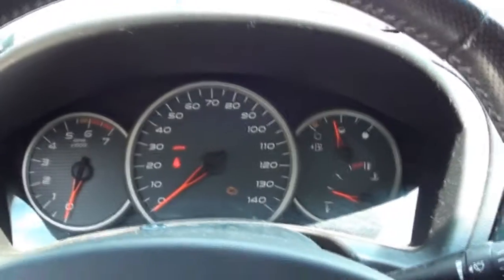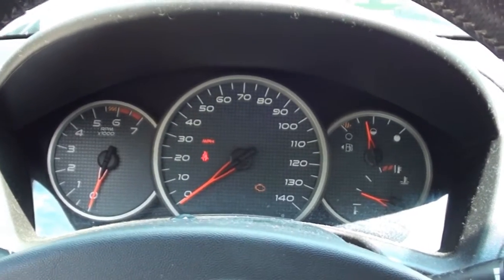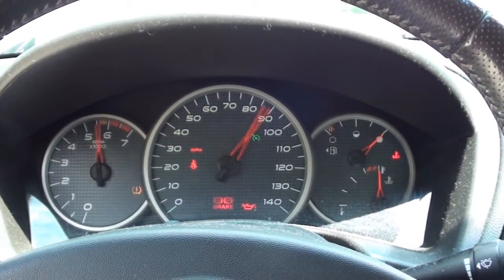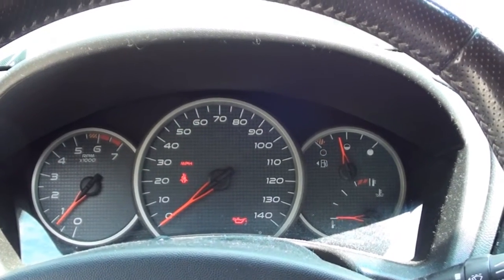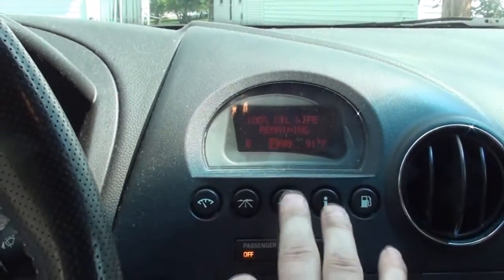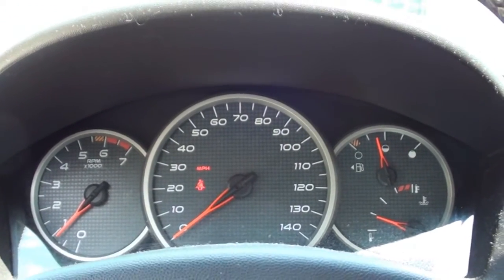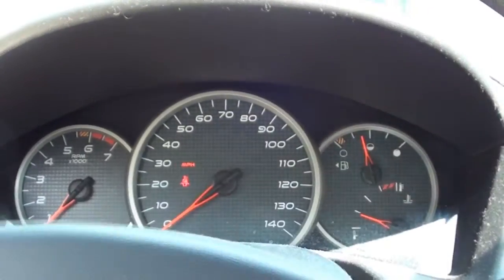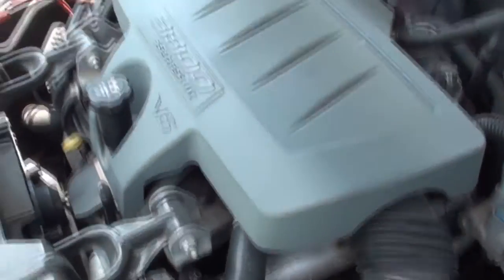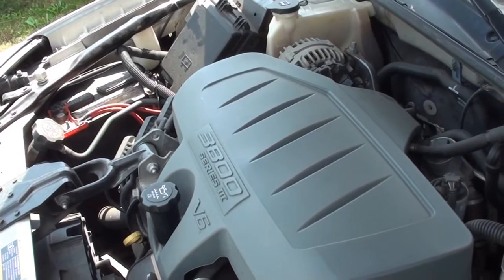Okay, I'll start it up. It's normal for it to have a longer startup, by the way, when you hook the battery back up. So if it does it, that's normal. Okay, we got oil pressure, so that's good. Should have bought washer fluid too, but I did not. She sounds very smooth. Sounds good to me.